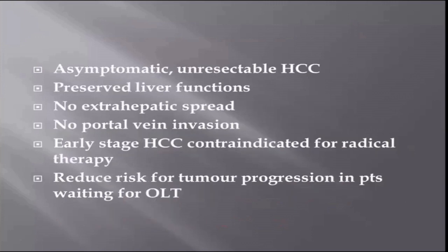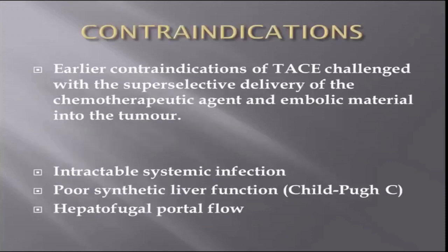These are the indications where we would normally use it: an asymptomatic unresectable HCC, preserved liver function, no extrahepatic spread, no portal vein invasion. This right now is a little debatable. We can even use it with portal vein invasion, with portal vein thrombosis if you're going super selective. And you can use it mainly for preoperative patients and to reduce the risk of tumor progression in patients waiting for transplantation. A lot of the earlier contraindications of TACE are challenged with the superselective delivery.